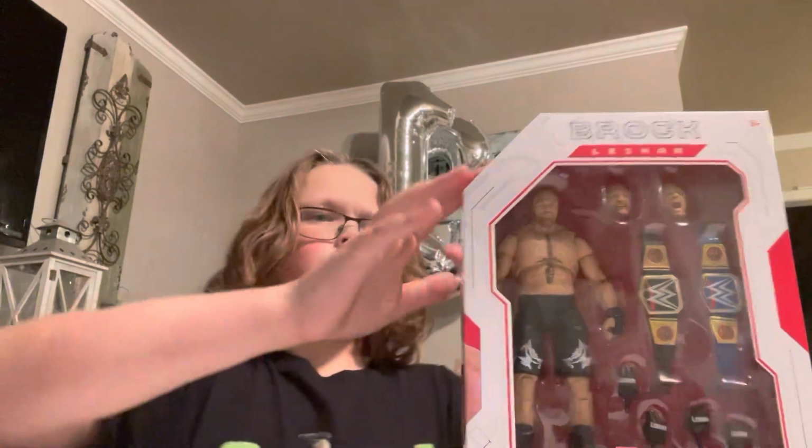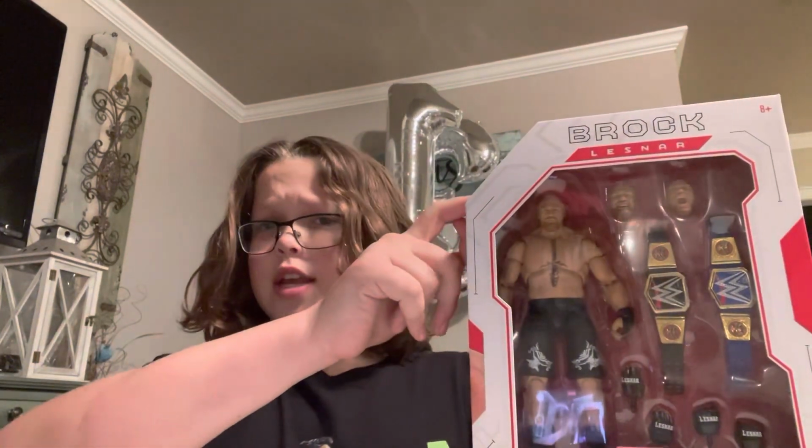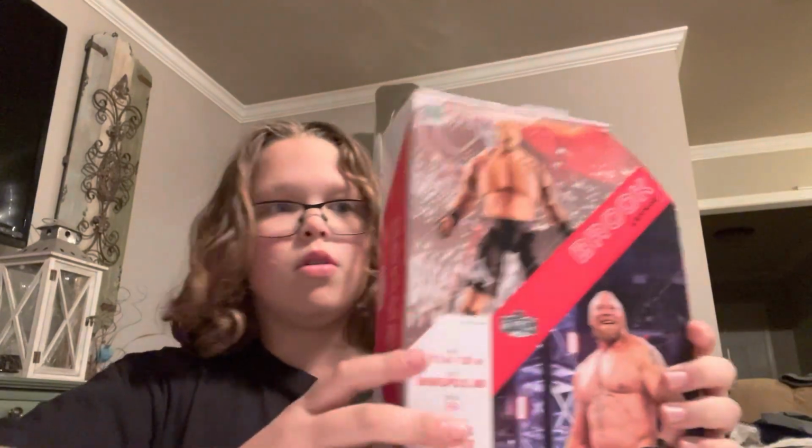I just want to let you guys know, today we are doing the Ultimate Edition Brock Lesnar action figure from Series 15 of the Ultimate Editions. Get that Ultimate Edition. I can't wait. Let's go ahead and hop right into it. Let's get into the box, and then we will get into the action figure and all of its glory.